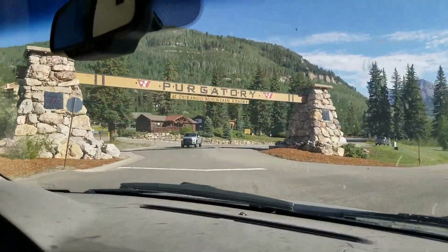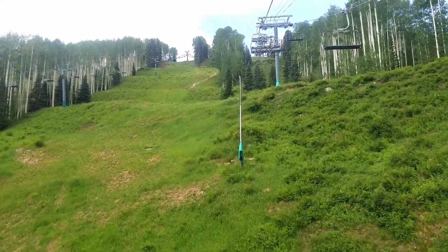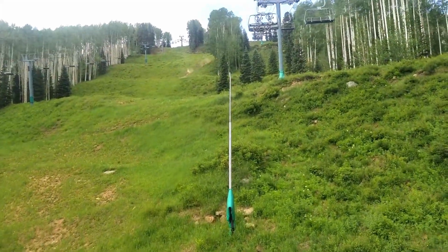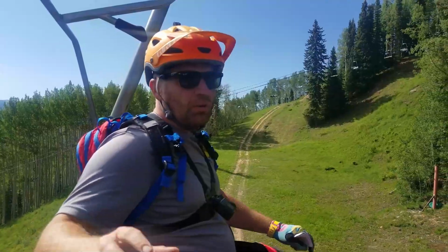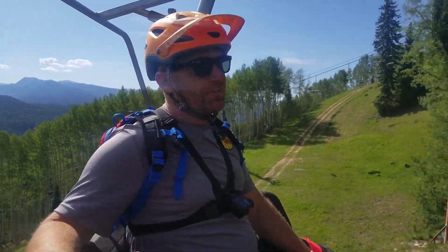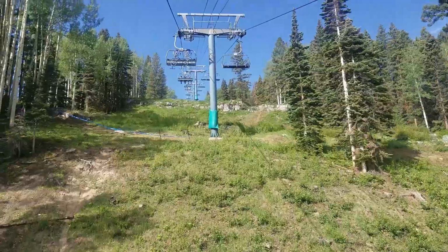The first place I took it was the bike park. I thought that would be the best place to put it through its paces, find out just how good the suspension works for me, and see what I liked about it, what I didn't like about it. The YT Jeffsy, I'm stoked to ride it. It's such a beautiful bike. This is my first time down the mountain on this bike, and I'm just gonna go down an easy trail.